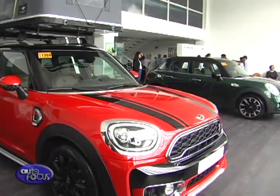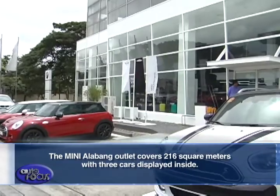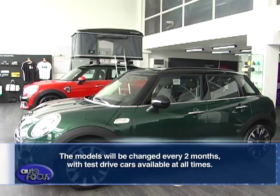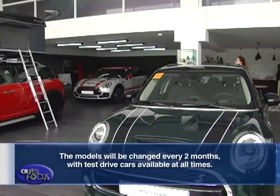Can we have something in Alabang? So we just thought maybe it's the right time to do it. The Mini Alabang outlet covers 216 square meters with 3 cars displayed inside. The models will be changed every 2 months, with test drive cars available at all times.